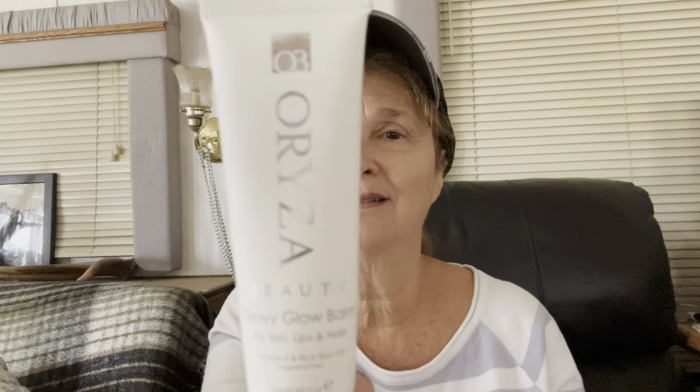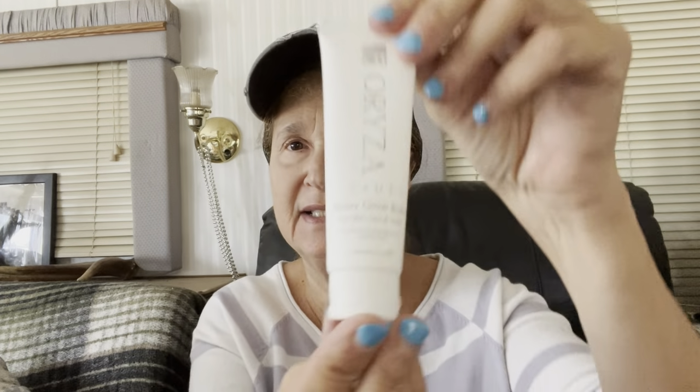And then we got by Orzia. It is a dewy glow balm for skin, lips, and nails. And that's what it looks like. So you can probably just put it all over, put it on your cuticles, put it on your lips. It's a nice size. So definitely something you can use.